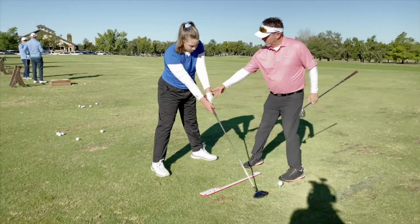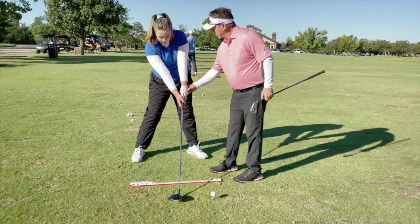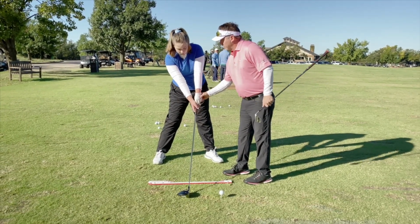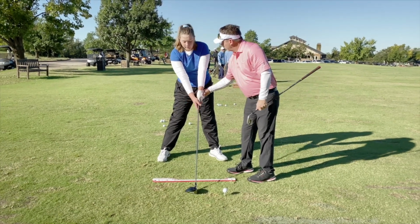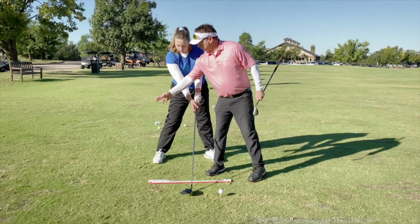So this is actually pointing more towards your belly button. I'm gonna want you more forward there. And notice when I do that, just by bringing your hands more forward, it makes it feel like the club wants to go more to the inside. You feel that? Because if I push the hands back, the club wants to go outside. So we need that club pointing more here, and then the pattern of the swing coming more inside to out slightly.